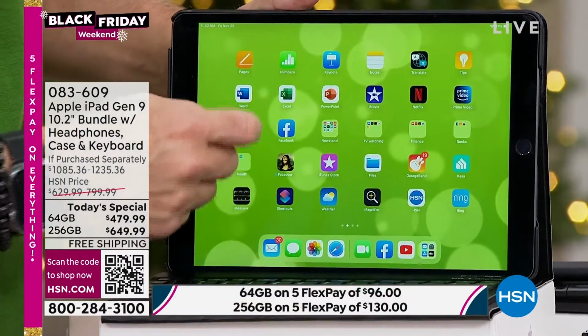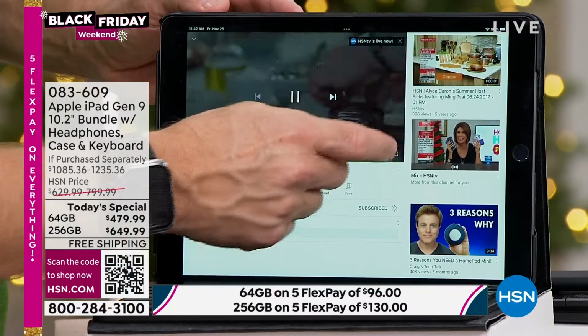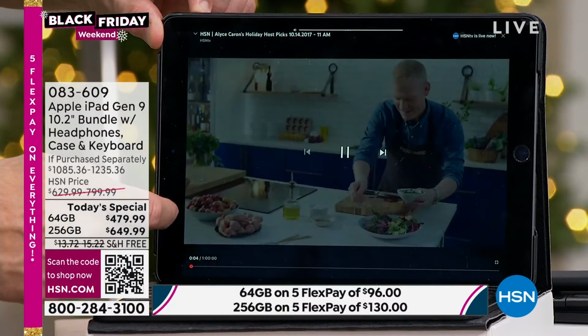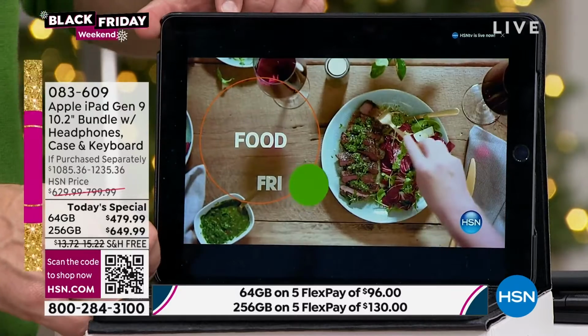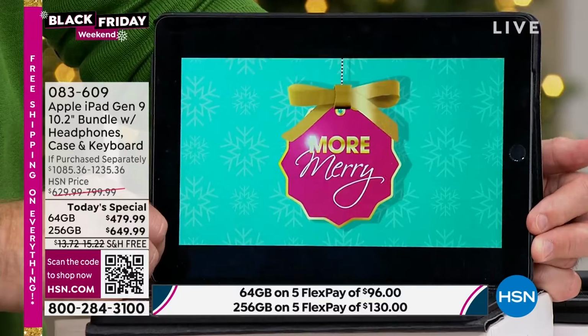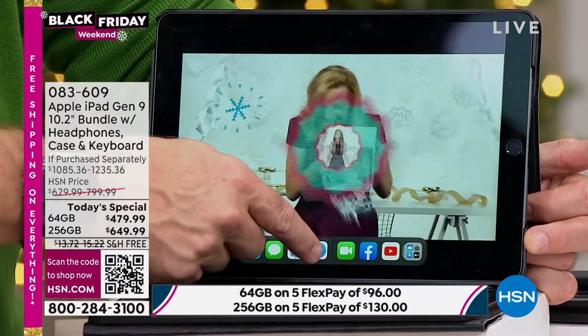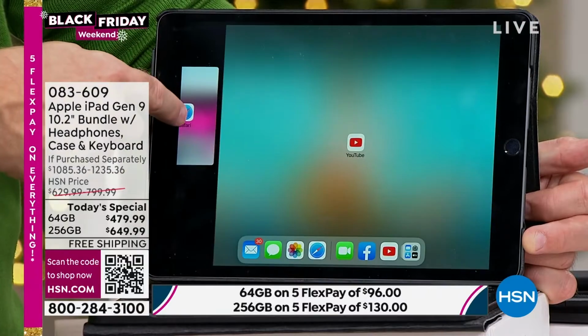So if I do need to use it for a variety of things, I'm watching some YouTube videos. Look at how fast and fluid this is. Very responsive, great audio. So more importantly, I'm gonna be binge watching on here. I'm gonna be having fun. And then as I'm watching and finding more, I wanna maybe shop or get social. Swipe up from the bottom and I bring over my web browser. This is how simple it is.